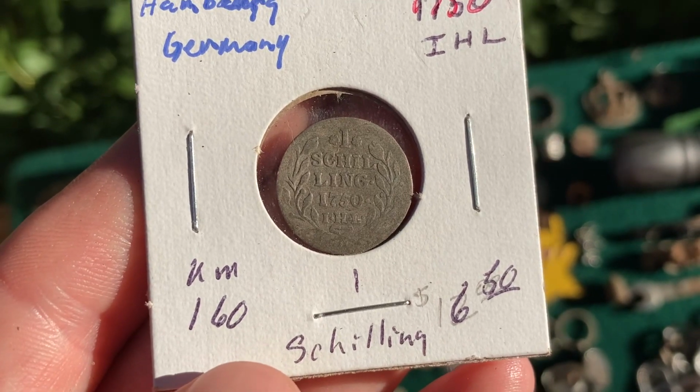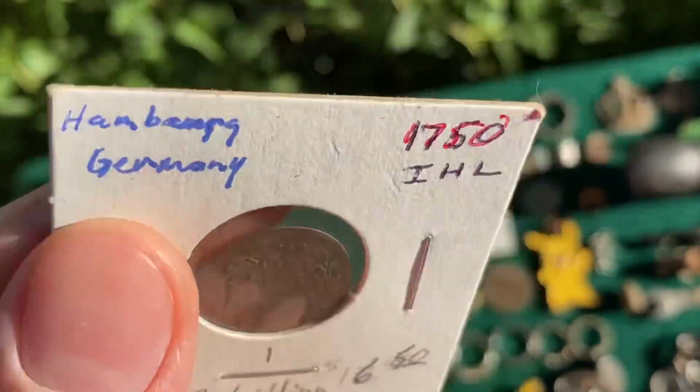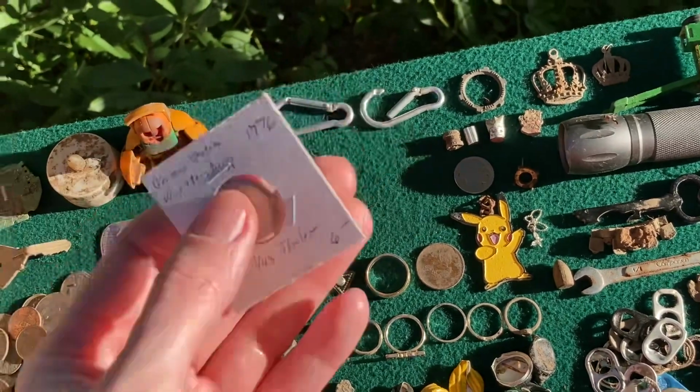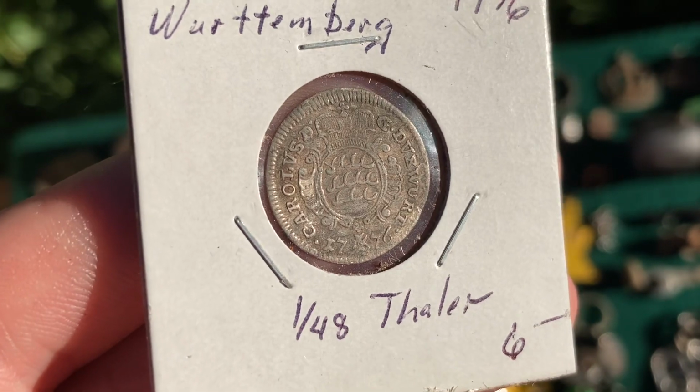I just wanted to show this off. I am a coin collector, and I wanted to kind of diversify some of the coins I was buying this year with my metal detecting money. And then here's another coin. This one is from Württemberg in Germany. I might not be saying that correctly, but another really cool old coin.